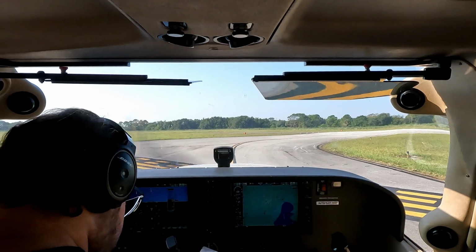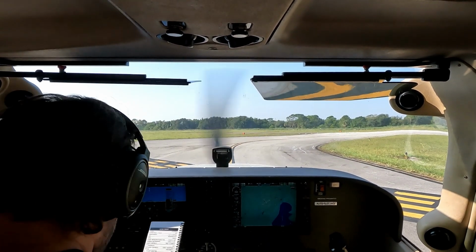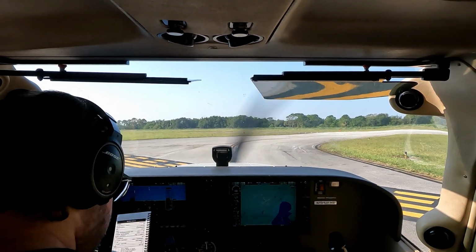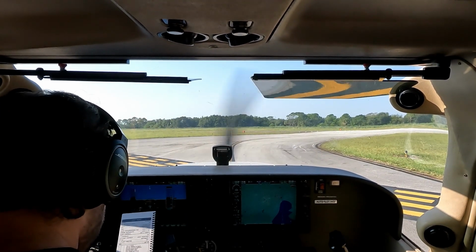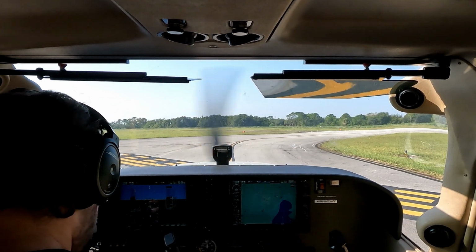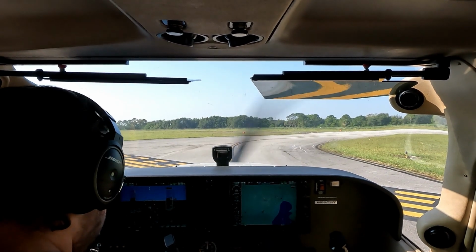Okay. Flaps 10. Landing light on. Transponder 1200, altitude. Mixture full rich. Window I'm keeping open. Runway heading has been bugged. Okay. We are ready to go.